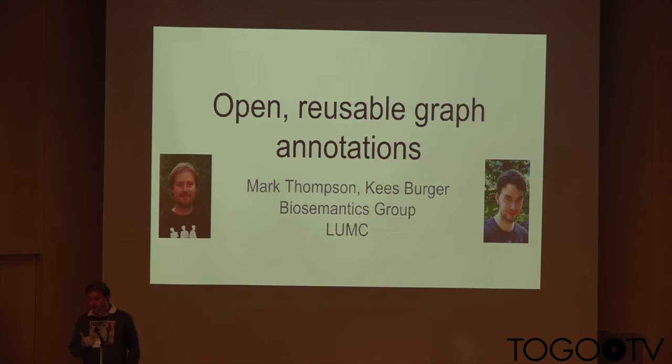We are from the Biosemantics group in the Leiden University Medical Center, and there we do all kinds of projects related to in silico knowledge discovery, based on a substrate of knowledge graphs. These are sometimes RDF graphs and sometimes other types of graphs. But what is consistent in all the things that we do is that at some point we show a tool to a user, typically a domain expert. And when they see some result coming out of one of these knowledge graphs, they say, I see a mistake here. This is not right. I know this stuff. And this link is not correct.